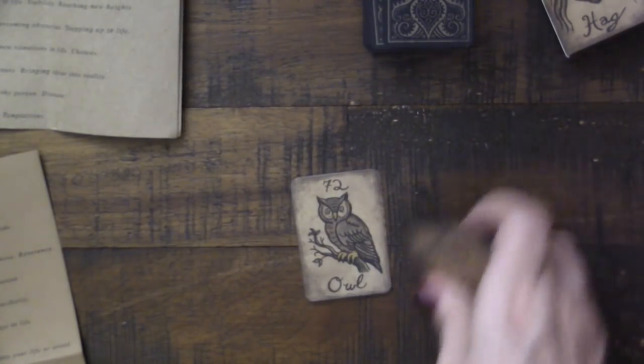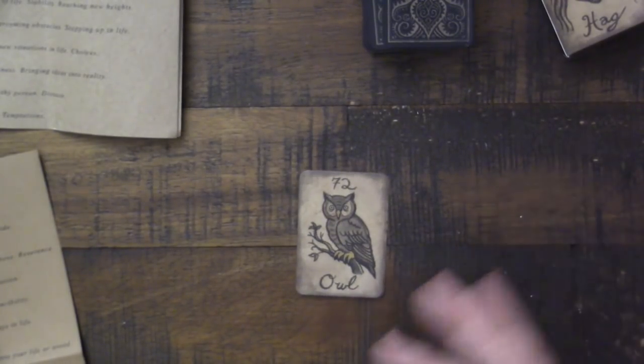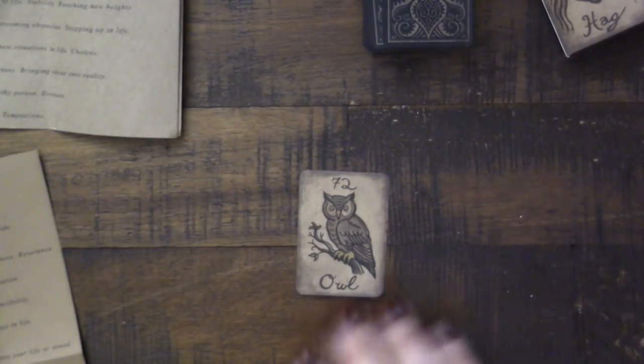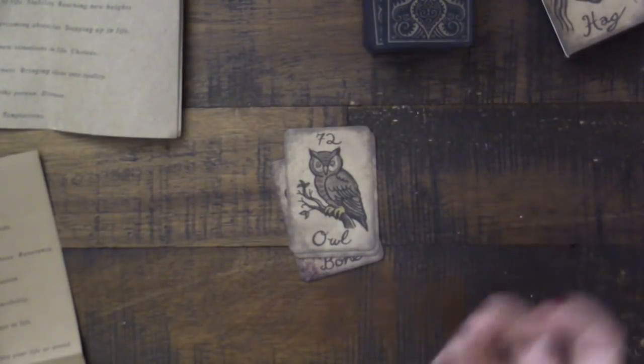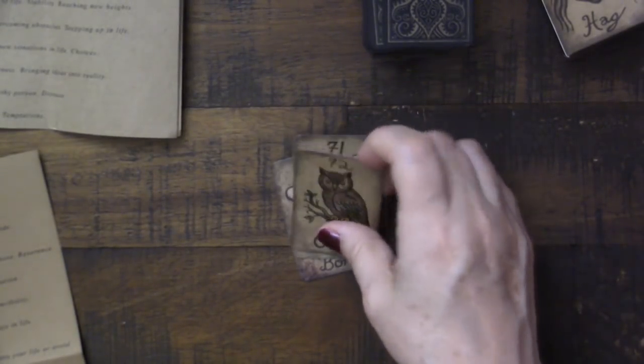Owl is obviously knowledge, but this has it as ancient knowledge and deep mysteries. This is a lot like the Deste owl. The owl would have been seen as the familiar of Katina, or I don't know if you would use the term familiar, but certainly an animal companion. And so it's seen as that sort of deep wisdom and mystery and intuition, very high priestessy vibe.